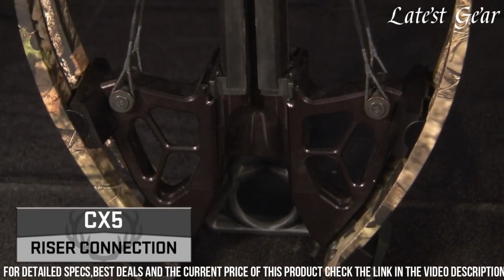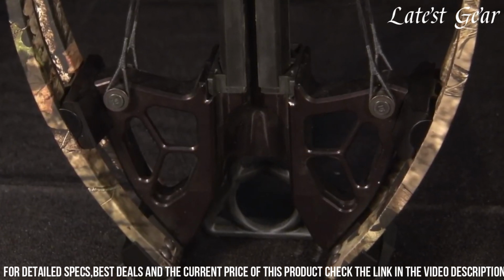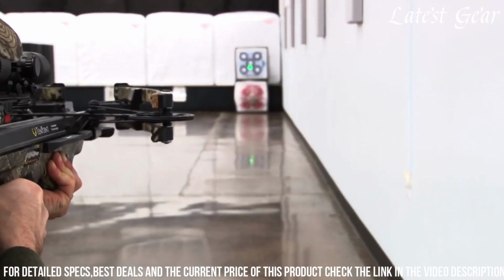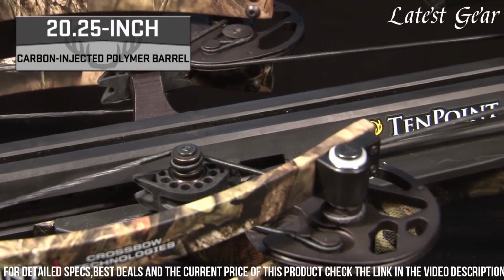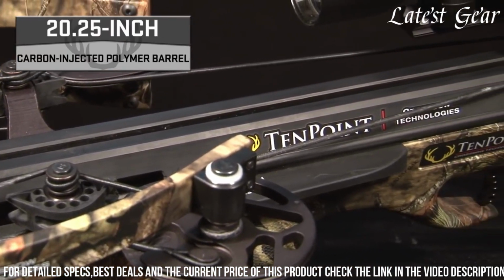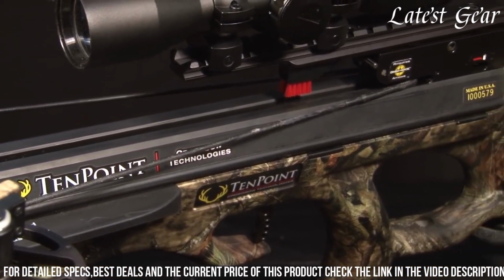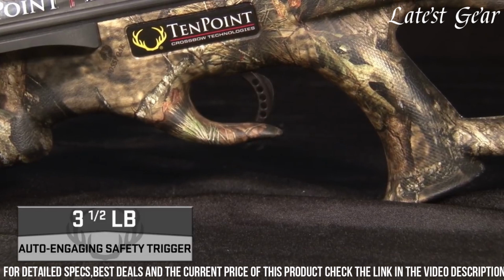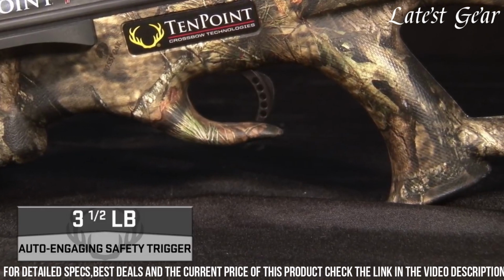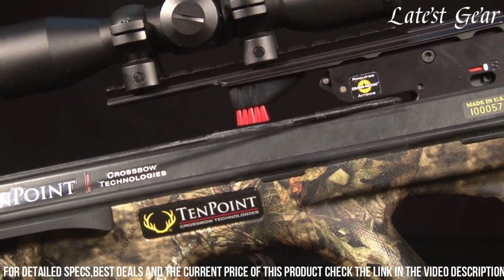The crossbow features Tenpoint's ACU draw system, which provides a quiet and efficient cocking mechanism, reducing the effort required to cock the crossbow and ensuring consistent performance. The Shadow NXT is equipped with a machined aluminum riser and an ergonomic stock, offering stability and comfort during shooting. The package includes a 10-point Rangemaster Pro scope, which provides clear and precise aiming points, even in low-light conditions.